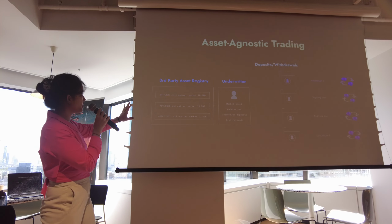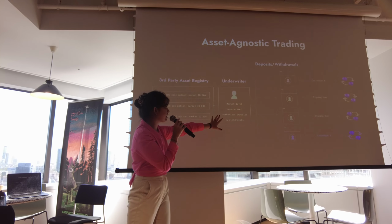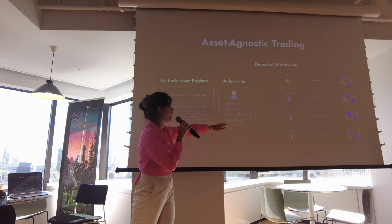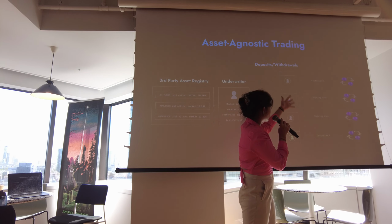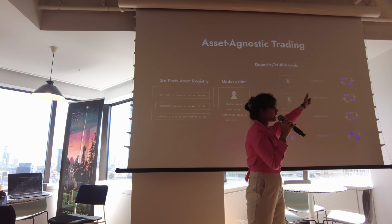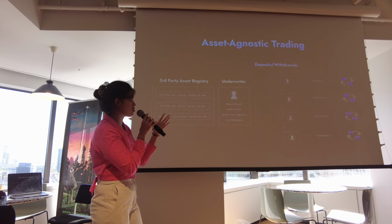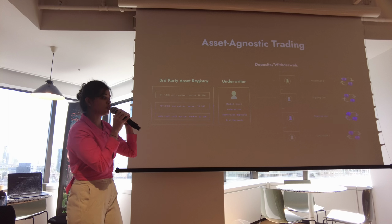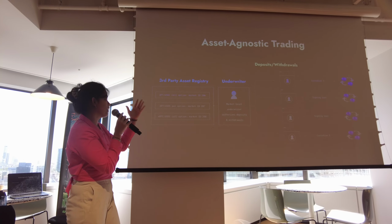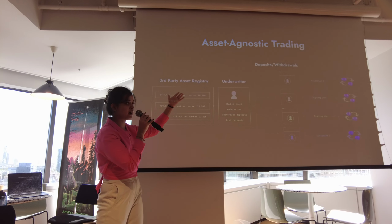So if you take a look here, we're looking at a third-party asset registry, and we have this underwriter who is authorizing the deposits and the withdrawals. These are all basically the accounts, so it can either be a signing user or it can be a custodian, as we spoke about in the previous delegation of responsibilities to the custodian. So we have the underwriter, and again, it's asset agnostic: you do not always have to mint a new pair. It is agnostic across assets, so it just needs to come from a third-party registry.